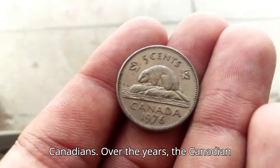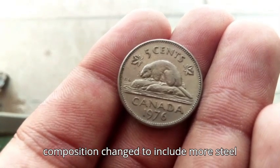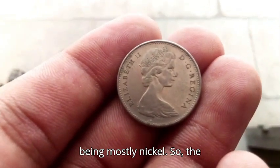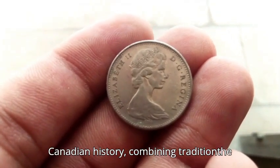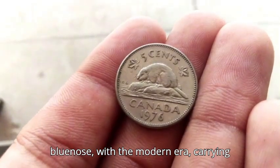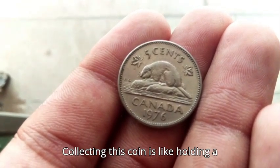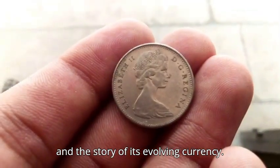Over the years, the Canadian nickel has evolved. For example, the composition changed to include more steel during World War II due to nickel shortages, but the 1976 coin went back to being mostly nickel. So, the 1976 5-cent coin represents a piece of Canadian history, combining tradition, the Bluenose, with the modern era, carrying the image of the Queen who has been on Canadian coins since 1953. Collecting this coin is like holding a small piece of Canada's maritime heritage and the story of its evolving currency.